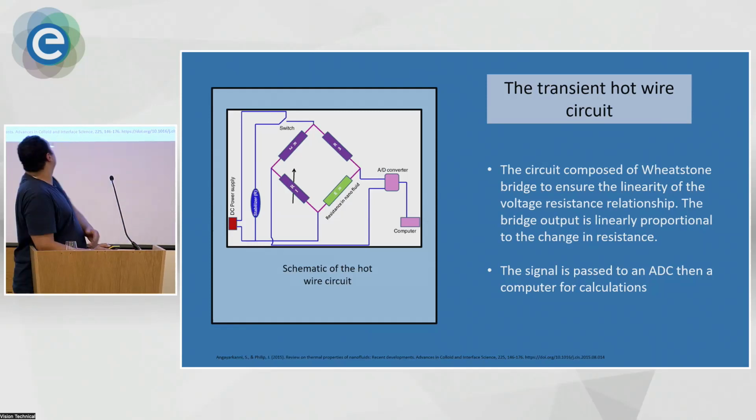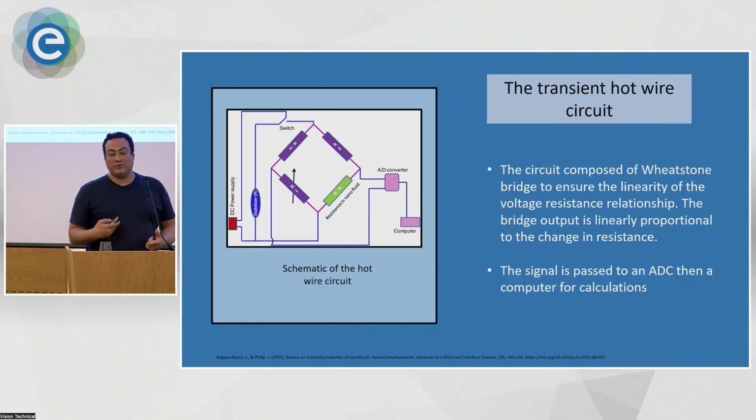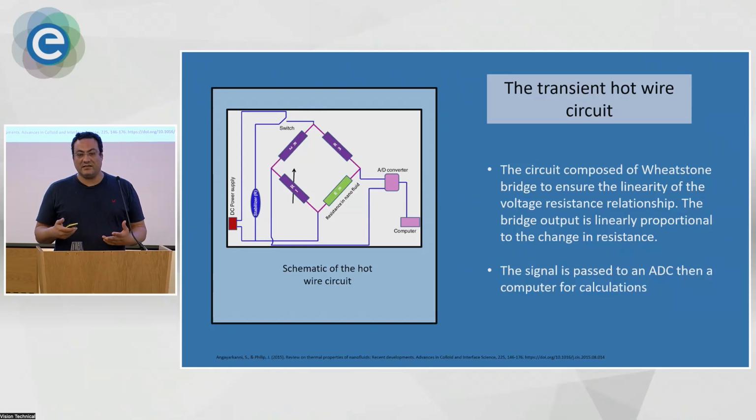This is the circuit, as you see: the Wheatstone bridge and the analog to digital converter. After that, the analog to digital converter is connected to the computer for processing this signal. The signal needs a lot of equations after that to get the thermal conductivity.